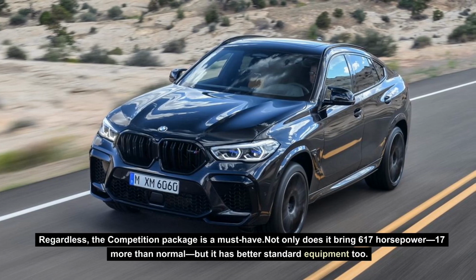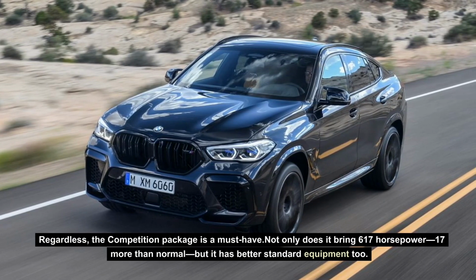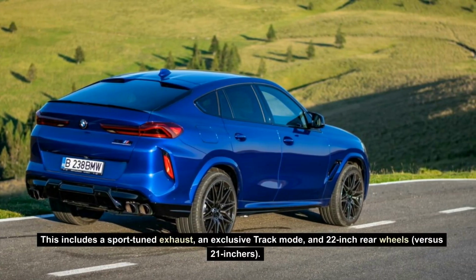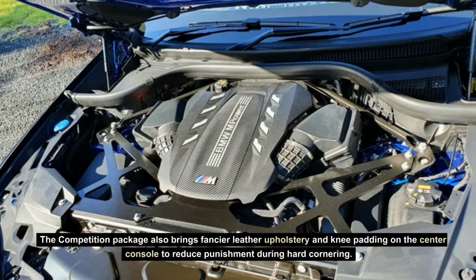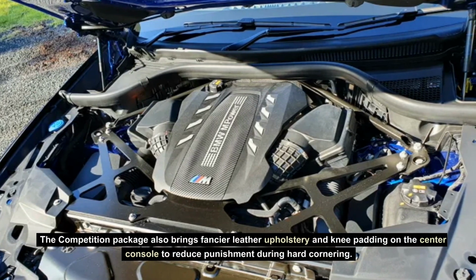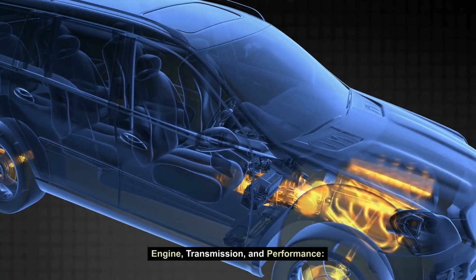Not only does it bring 617 horsepower, 17 more than normal, but it has better standard equipment too. This includes a sport-tuned exhaust, an exclusive track mode, and 22-inch rear wheels, versus 21 inches. The competition package also brings fancier leather upholstery and knee padding on the center console to reduce punishment during hard cornering.